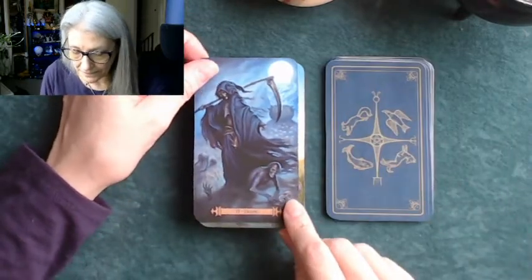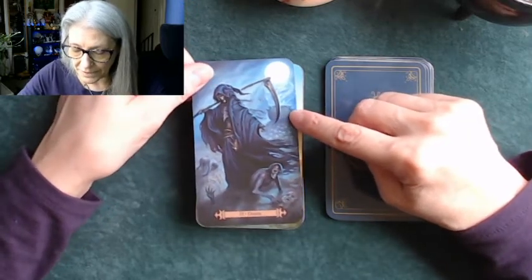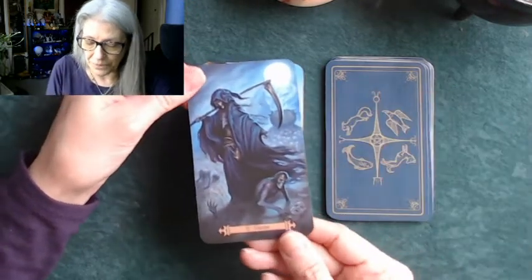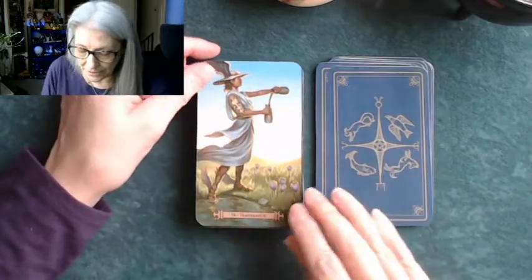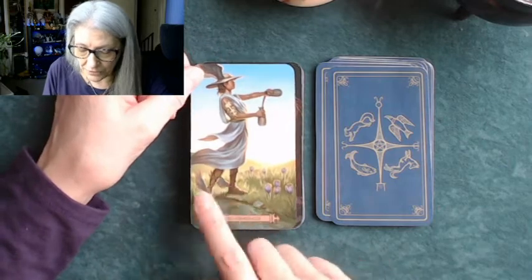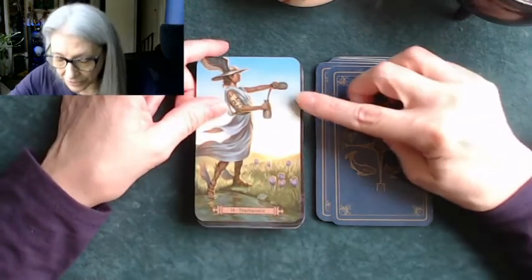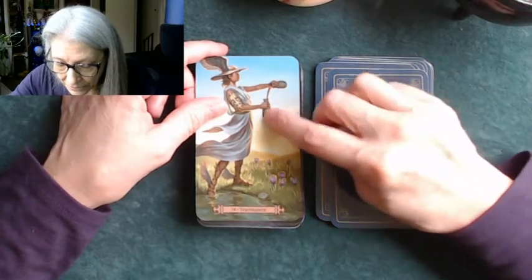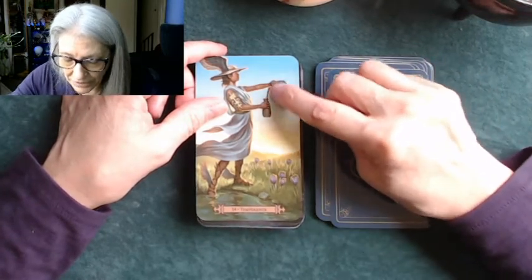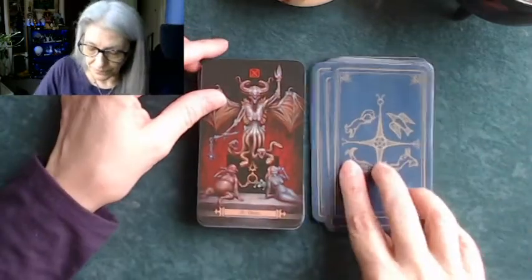Death. Got a cauldron back here with an upside down pentagram and a full moon, something coming to culmination. So I like the lunar aspects they show. Temperance, we have Hermes here, or Mercury. Look, there's the caduceus. This is definitely Mercury. And there's spirals on these. He's pouring what looks like gold, liquid gold, from one to the other with tulips.